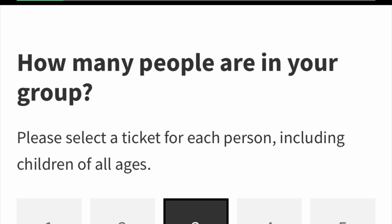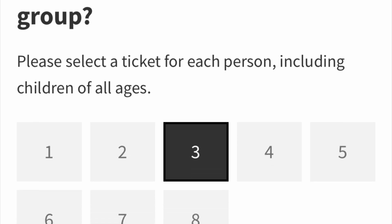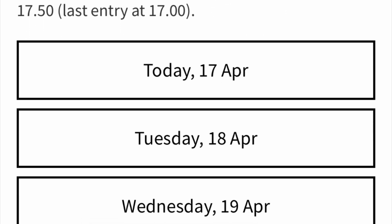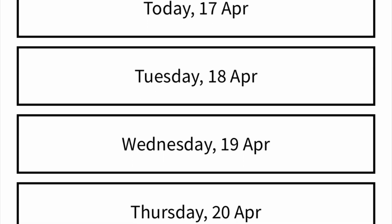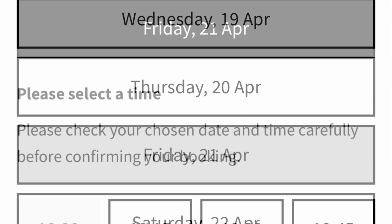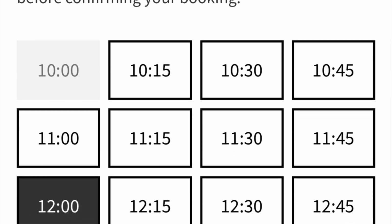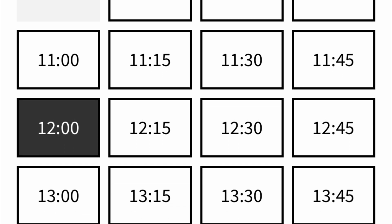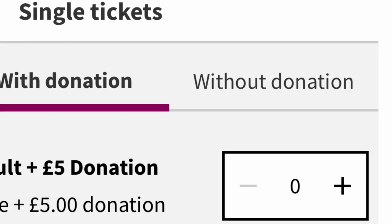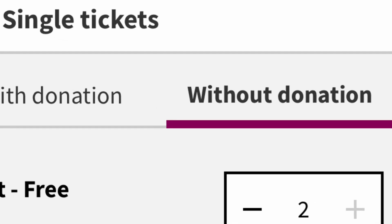Then it asks you to select how many people are in your group. For us, we clicked 3. The next part asks you to choose the date or the day you wish to visit the museum. Then finally, you have to select a time. This is an estimate of the time, and you've normally got about 30 minutes either way. Once you've clicked that, you have a choice to select with or without donation. To keep it cheap, click on the without donation button.